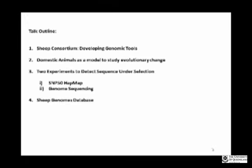So by way of starting the talk, here's the sort of outline. I'll give you a couple of slides on this sheep consortium, the genomic tools that we've developed over the last couple of years. Then I hope to convince you that domestic animals are in fact a really good model for understanding evolutionary change. I'll do that through the prism of two experiments, the first of which is called the SNP50 HapMap experiment. I'll explain what that is. That's a completed experiment. Then the bulk of the talk, as the title suggested, is about genome sequencing to detect signatures of selection in sheep. And then the last couple of slides, I'll give you something about what's happening as we move forwards in the shape of the sheep genomes database.